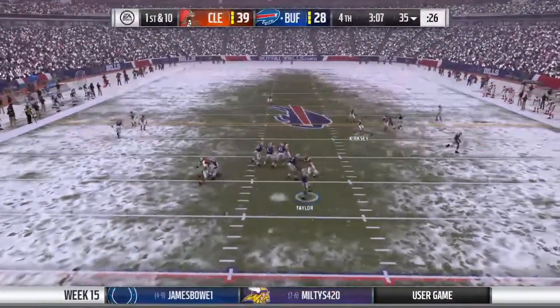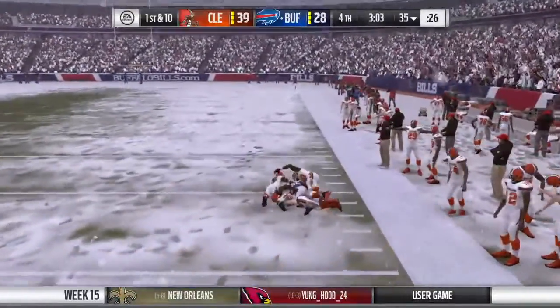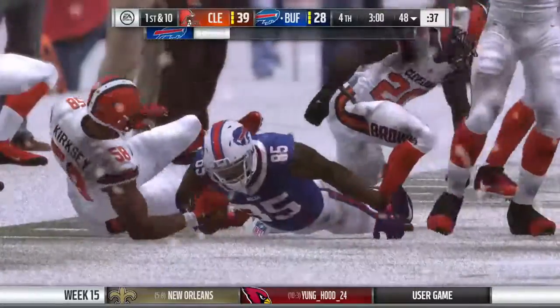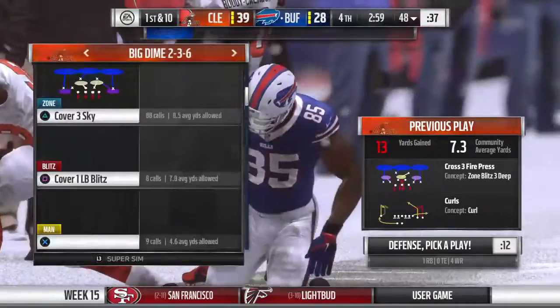From the gun, it's Taylor. Man open right side, it's the tight end Clay. And able to get this one across the 45 before he's brought down. They give him 13 yards there on the play and a fresh set of downs.